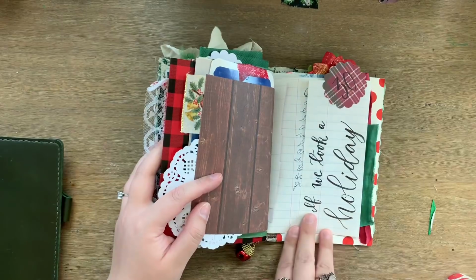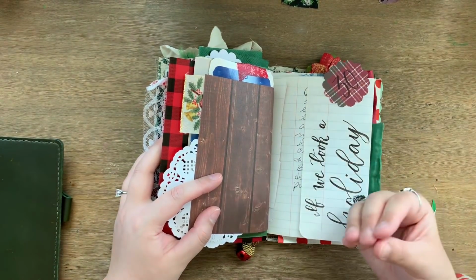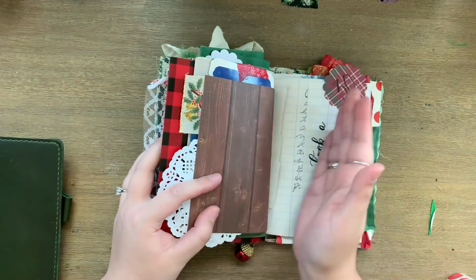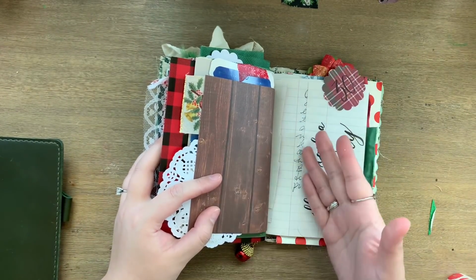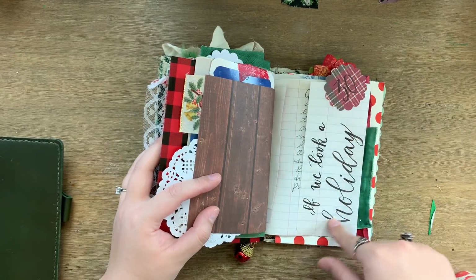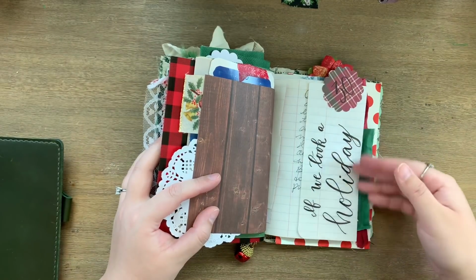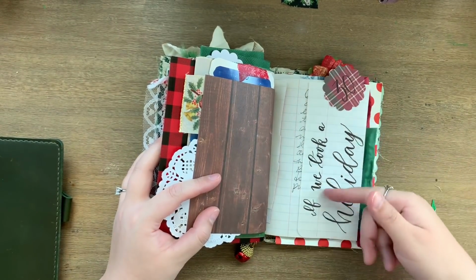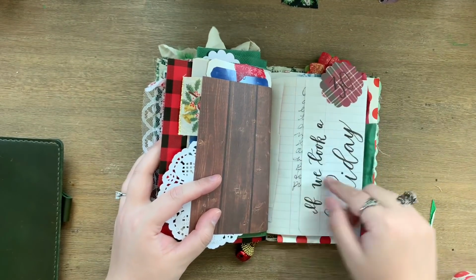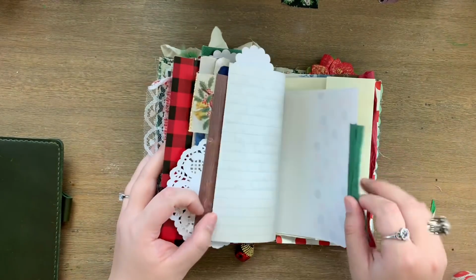And then finally, day 30, it says, if we took a holiday, pun intended. I had some extra pages that I cut out because I just didn't like them covering, but I knew I was going to use them and they weren't anything special. It's a little inside joke for myself. Yes, it's the holidays, but I really want to take a holiday because I'm exhausted. So that's a little joke for me. And then I just journaled on the back.